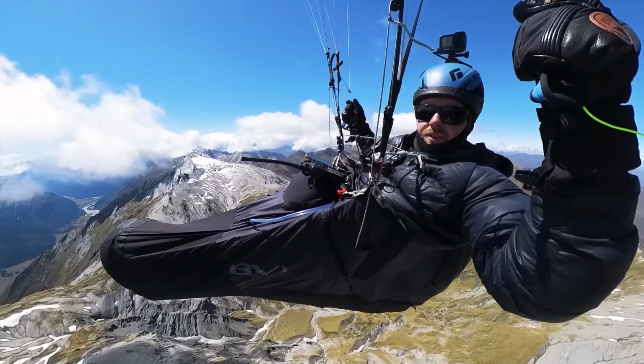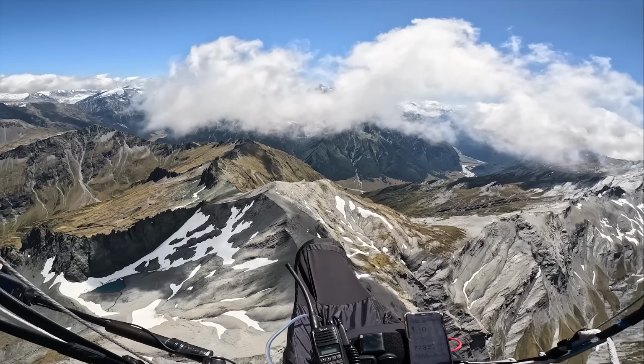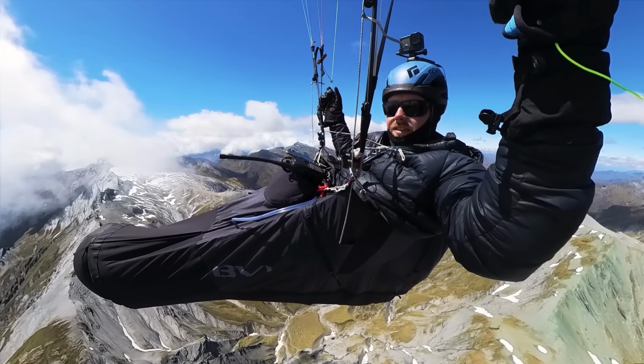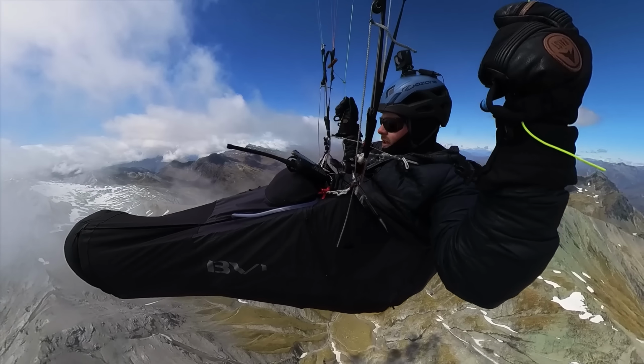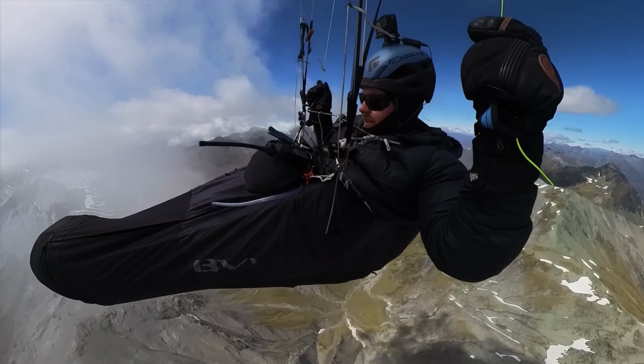All right, so I'm just passing over into the Matukituki. Just behind this cloud will be the Rob Roy Glacier. Cloud base is significantly lower in here. That's fairly normal. Now I need to make a decision. Do I keep going along these north faces and cross at Fog, or do I just cross now? I'm gonna see what it looks like.